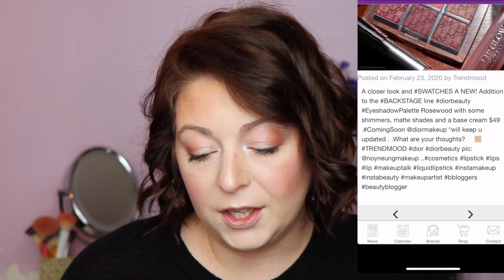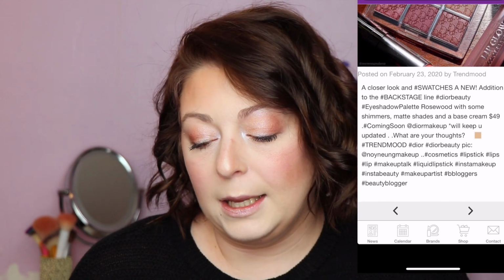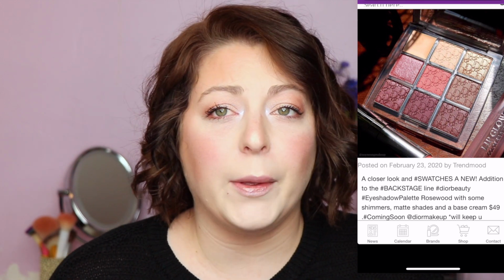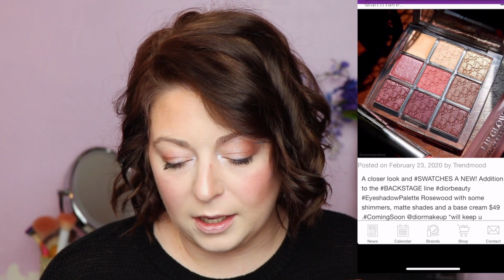Dior. They have a backstage line. It is the Rosewood palette, and it's going to be shimmers, mattes, and a base cream for $49. And it is 9 shades. To be honest, this palette looks so similar to the Mauve Obsessions by Huda Beauty, and you can find the Mauve Obsessions by Huda Beauty on Poshmark. I think I paid like $15 for mine, not even, and they want $49 for this one. You can find other rose gold palettes that are going to be a lot less, and if I remember correctly, Dior is not cruelty free either.